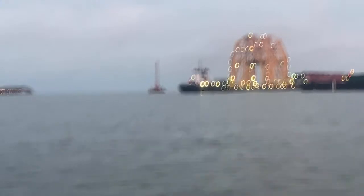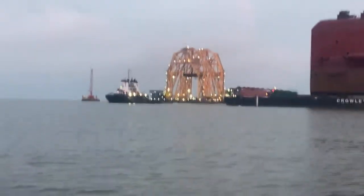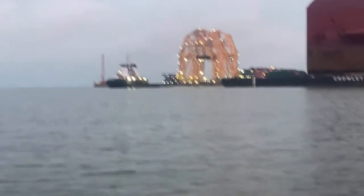Try to turn into this thing right here. I think the other tugs will drop off. Originally, when they hooked up this morning, the Crosby Star was the lead tug and the Kurt J. Crosby was on the tail. And then they stopped and came back and brought the section back. They hadn't gotten very far with it.